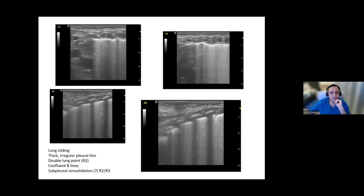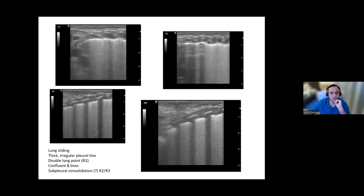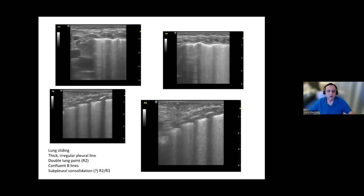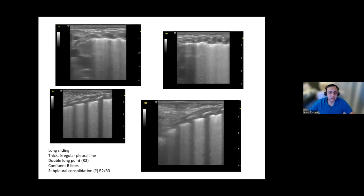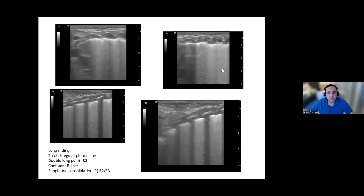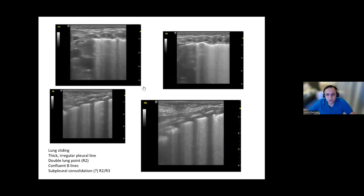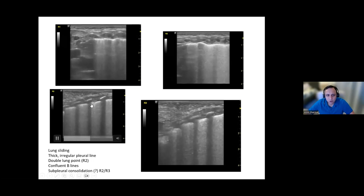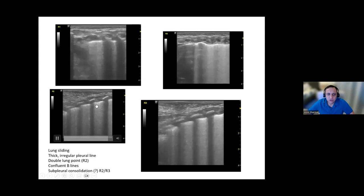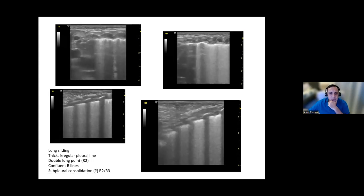When I look at it, yes, you've got the bat wing. You've definitely got pleural sliding with irregular pleura. When I look at R1 and R2, you've definitely got compact B lines coming in there, and there are some small subpleural consolidations that are visible. In R2, some of those consolidations might be comet tails. But definitely in R1, I would agree. They look like subpleural consolidations, especially where you have the compact B lines.